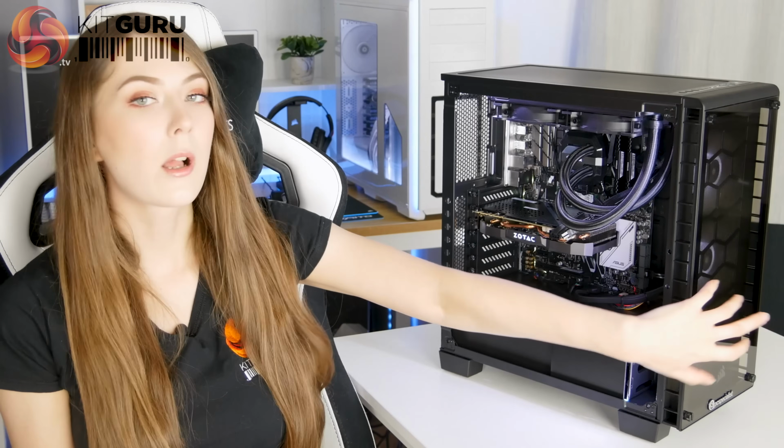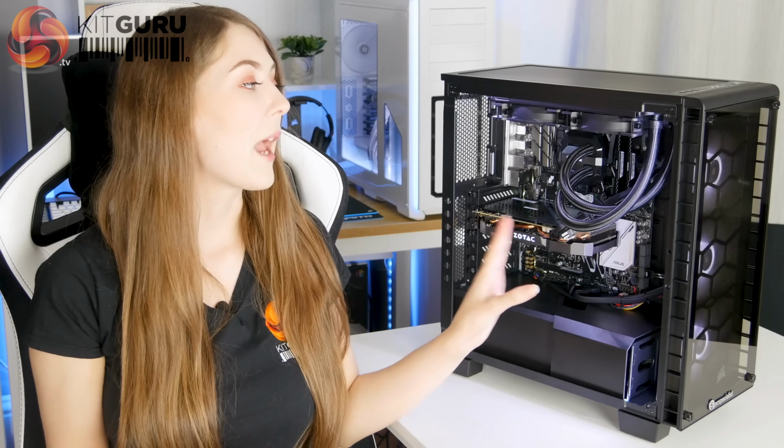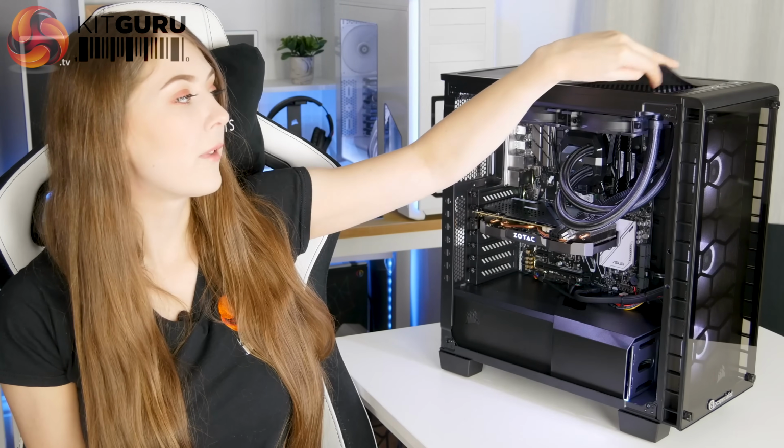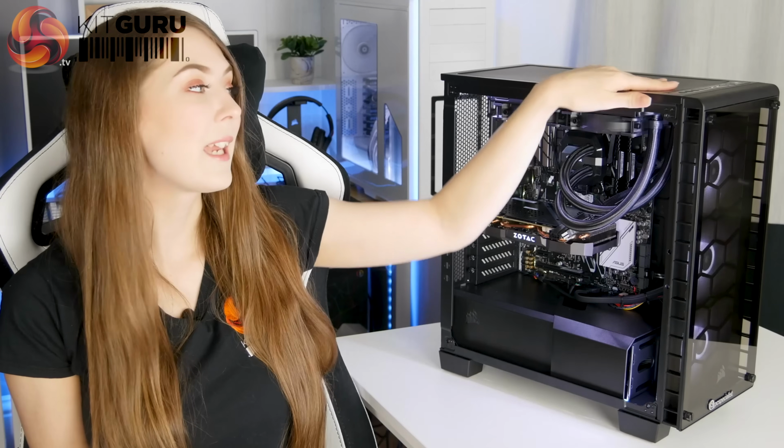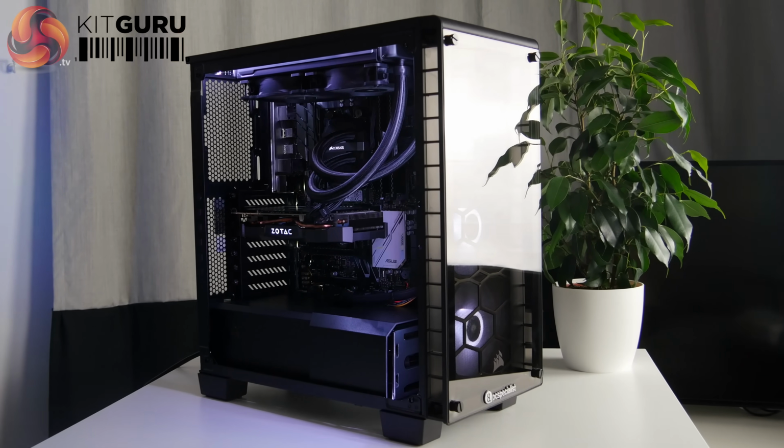You've got a tempered glass front and side panel. The side panel I have actually removed because it messes up the camera a little bit. But yeah, they are really good at preventing scratches. You do get a few fingerprint marks. The dust filters on this case are really easy to remove and clean if you need to, and it does a good job of keeping the dust out.